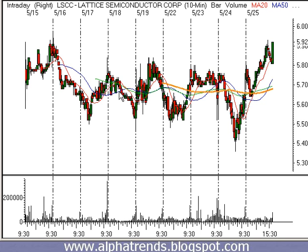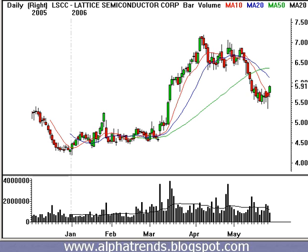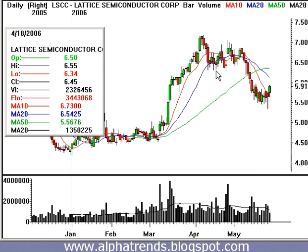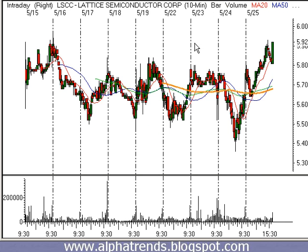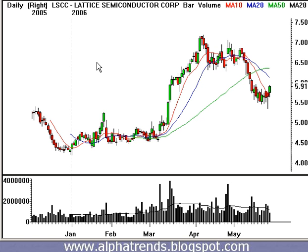Lattice Semiconductor, LSCC. I was mentioning that above $5.80 was the place to buy it. You can see it broke above there, then it pulled back. So that 5.80 that was prior resistance is now looking like it's acting as support. Still looks like it's got room up to these lows right around $6.40 or so. So about 50 cents of upside from where we are right now, and I think your stop goes about 5.75-ish. So nice risk reward in LSCC.